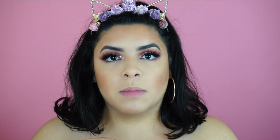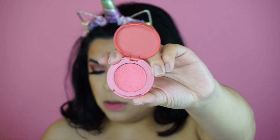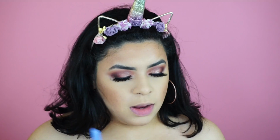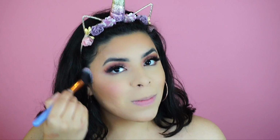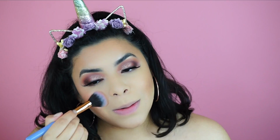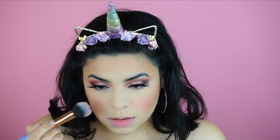Using my summer blush, which is a Tarte Amazonian Clay and Epic. This guy right here. And I'm gonna use a lot of this. I really want to get that out of my cosmetics blushes. I think I'm gonna get that next.